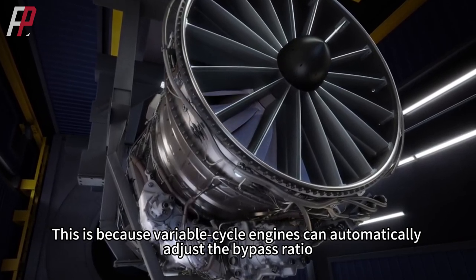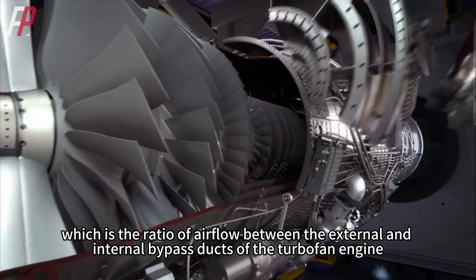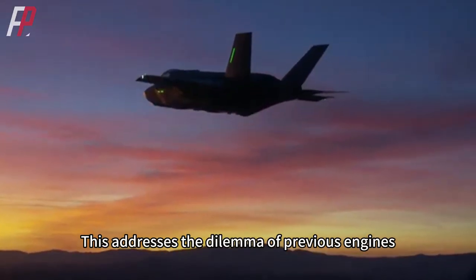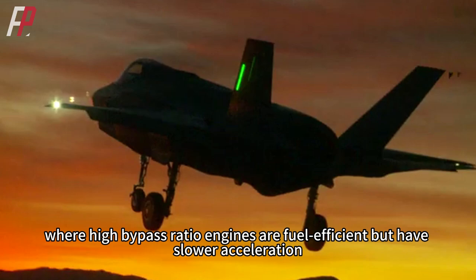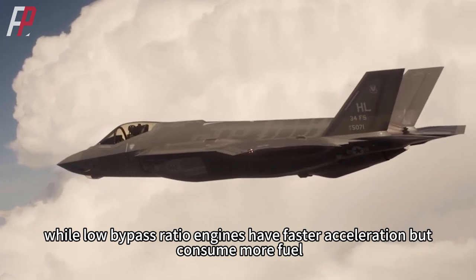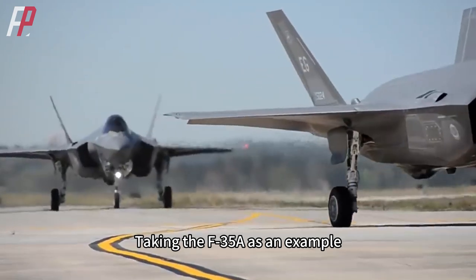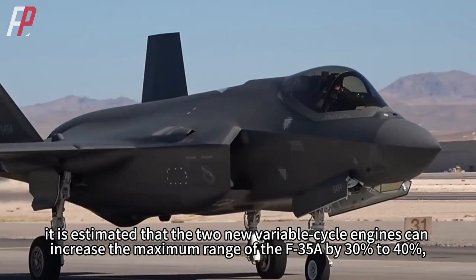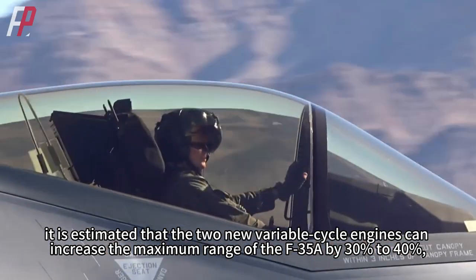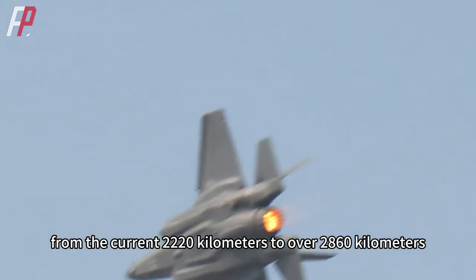This is because variable cycle engines can automatically adjust the bypass ratio, which is the ratio of airflow between the external and internal bypass ducts of the turbofan engine. This addresses the dilemma of previous engines, where high bypass ratio engines are fuel efficient but have slower acceleration, while low bypass ratio engines have faster acceleration but consume more fuel. Taking the F-35A as an example, it is estimated that the two new variable cycle engines can increase the maximum range of the F-35A by 30% to 40%, from the current 2,220 km to over 2,860 km.